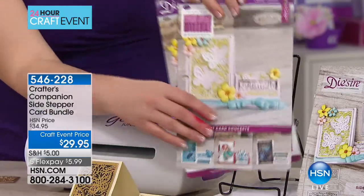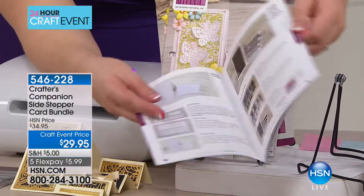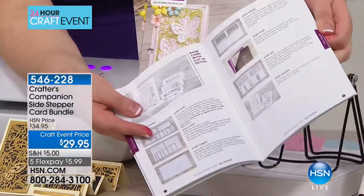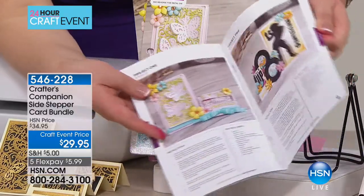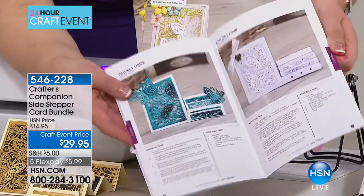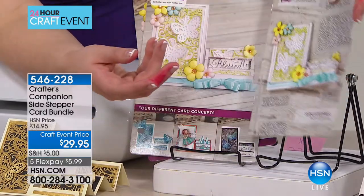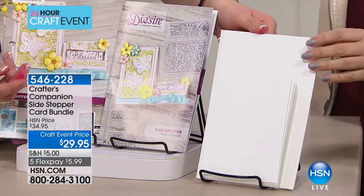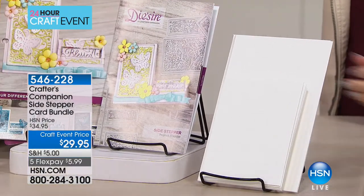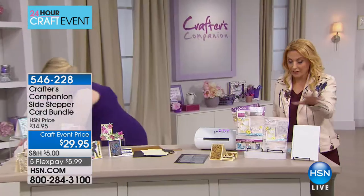On top of that, we're going to send you this fantastic little book that shows you step by step exactly how to do it, how to create the different effects, and loads and loads of project ideas. All the project ideas I've got on my table today are photographed in this book. Then, just to make your life really easy, I'm going to send you a whole pack of cards and envelopes, so if you want to get home and get started, you're not waiting to get going. We've got everything we need. I love that. So you're getting everything that you see here.